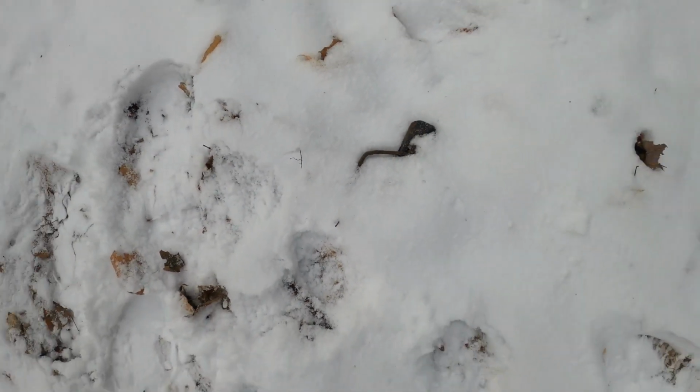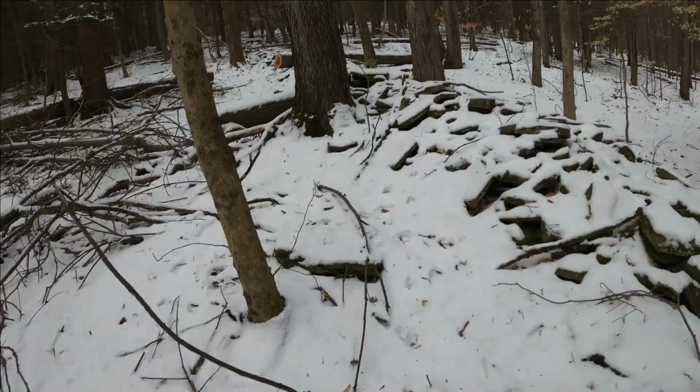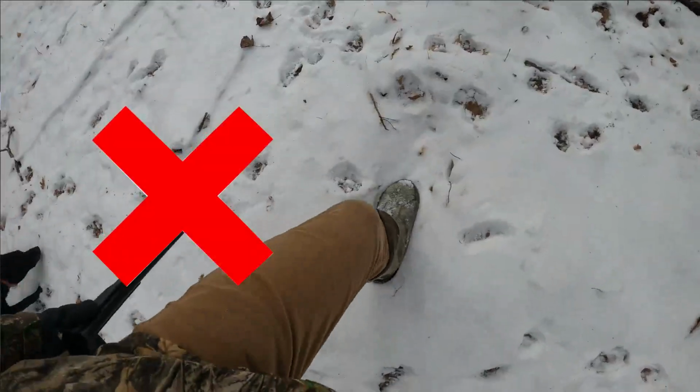Another coon. This is it, the last day. Here's our first trap. Something dug it out again. It's right here. Oh my gosh, those are not oak tracks. Those are coyote tracks going up the top of the hill, I think. Maybe we have one up there.